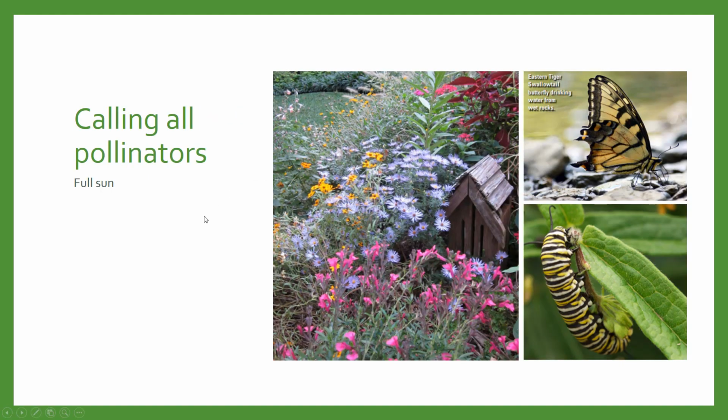Step 1 is full sun. The insects and nearly all of the plants that they utilize grow in full sun. And many of these insects want to be in more sunlight, so finding a good location that has full sun is going to be the first step to establishing a good pollinator-friendly garden.